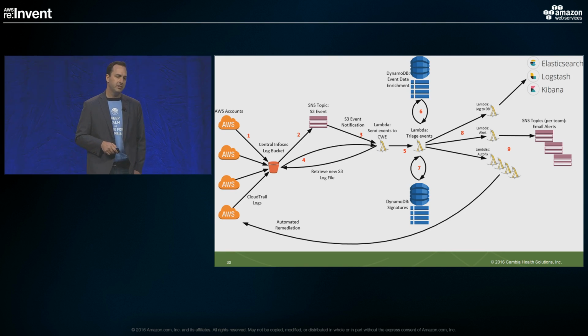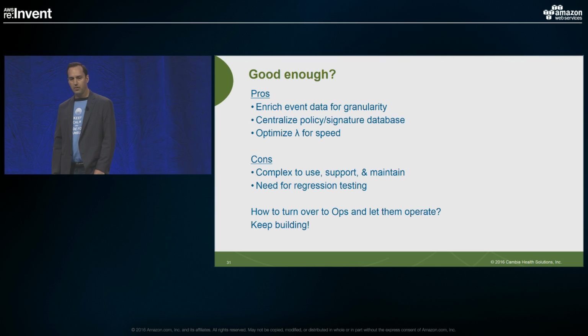That brings up our next tier of Lambda right in the middle there, where it's enriching the events with additional organizational context. And then we have a DynamoDB signature table as well, which is where we store the signature logic. And then another tier of Lambdas that are more tuned directly to logging, alerting, and auto-fix behavior. So now we're enriching events for additional granularity in the way we apply policy. We have a centralized policy and signature database. We're optimizing Lambda for speed.